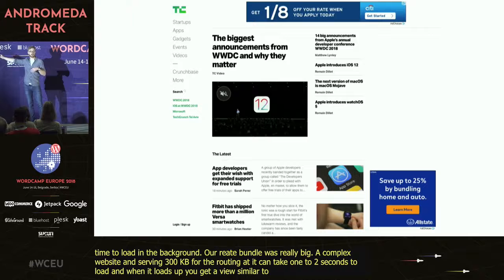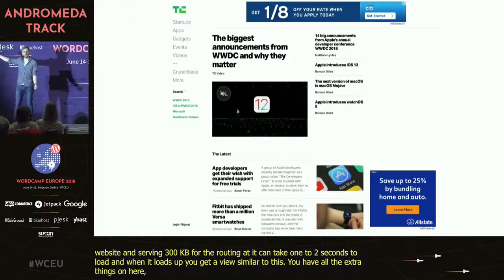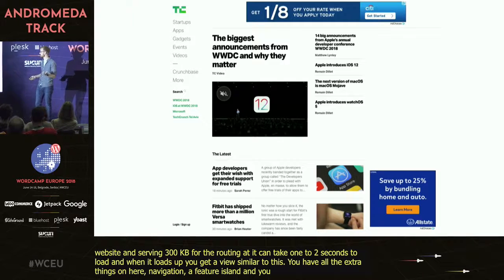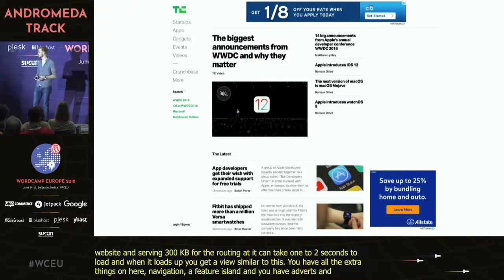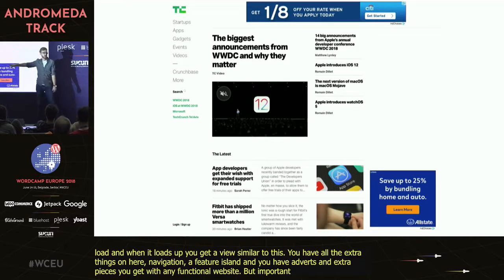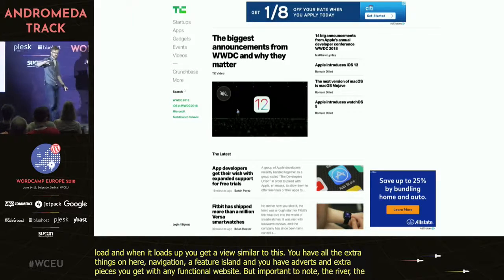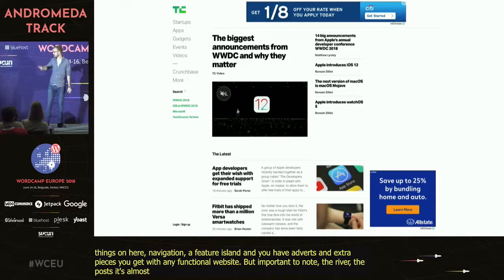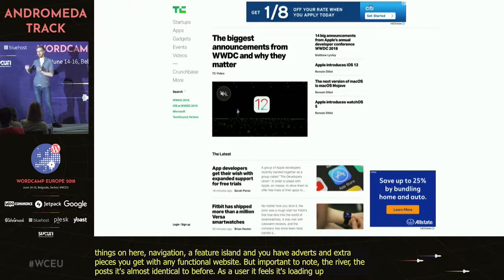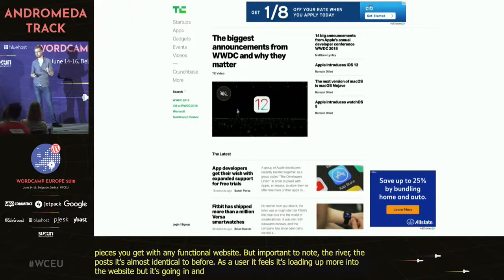Now, you have all these extra things on here. You have navigation, you have a feature island, and you have advertisements and these extra pieces that you get with any functional website. What's important to note here is that this view here, this river, the posts, is almost identical to the view that we had before. So as a user, this feels like React is progressively loading up more into the website, even though it's actually going in and wiping out everything that WordPress has handled.